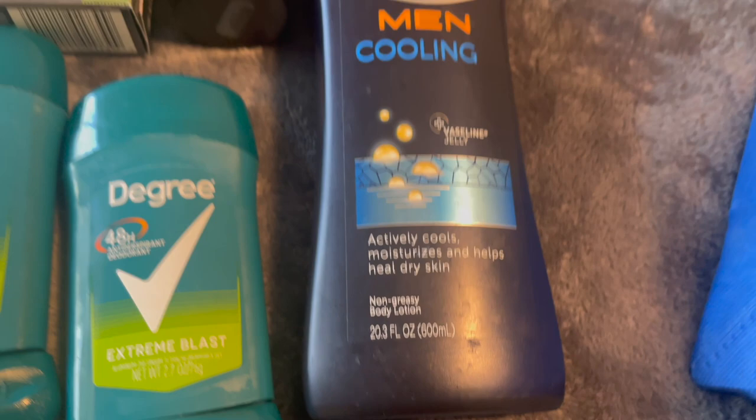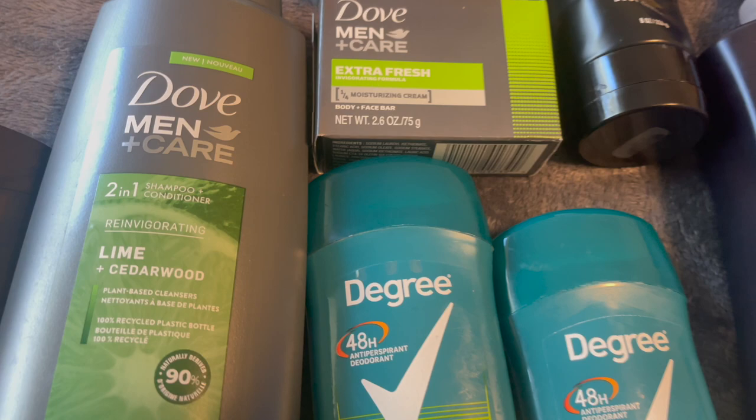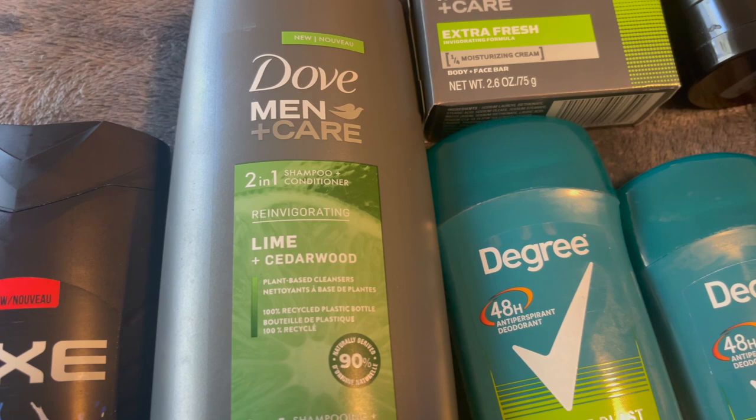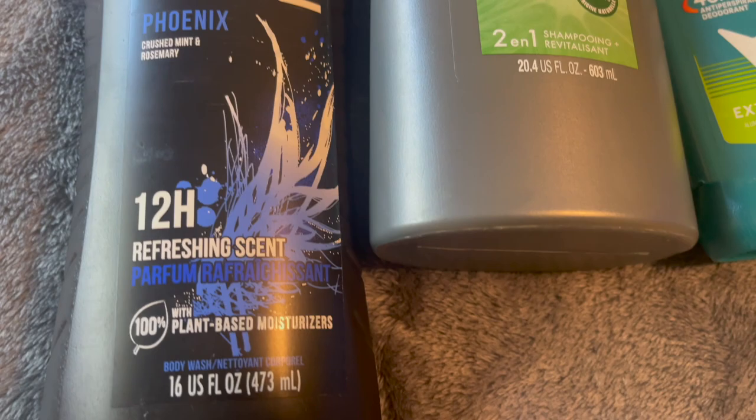And the other one, the Cocoa Radiant one, he had a bar of the Dove Men Plus Care Extra Fresh, and I love the smell of that. And then this is the Dove Men Plus Care Lime Plus Cedarwood. They did not have this one in the store, so I couldn't show y'all. He has the Phoenix Refreshing Scent, and I could not remember which one, so this is the one that he had.